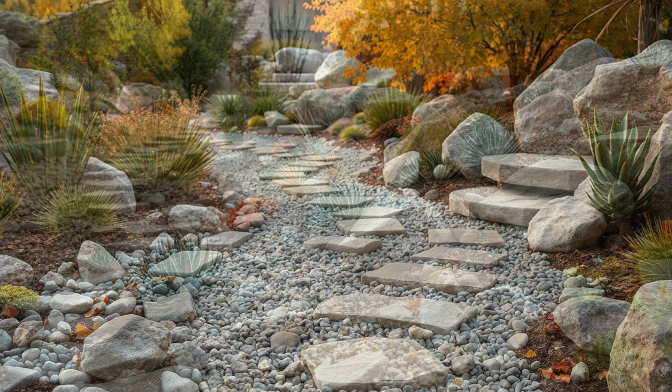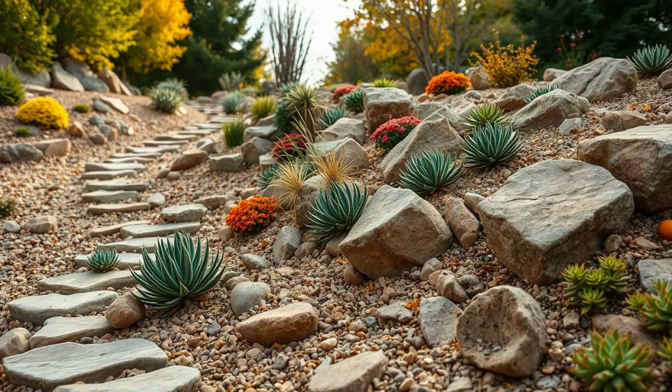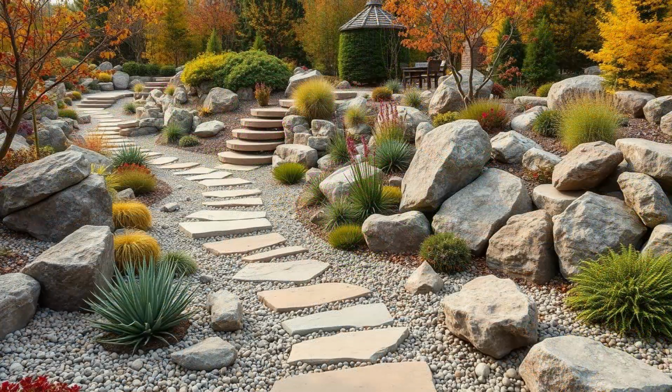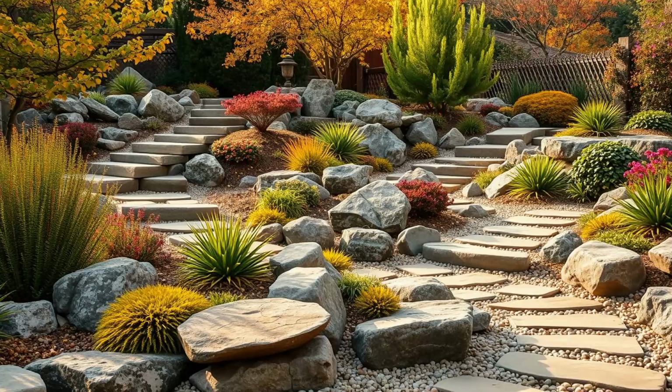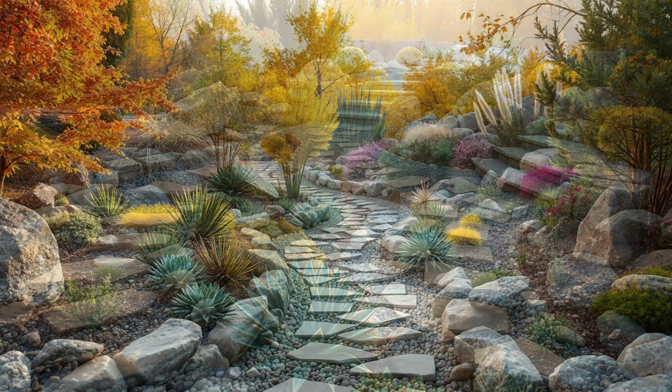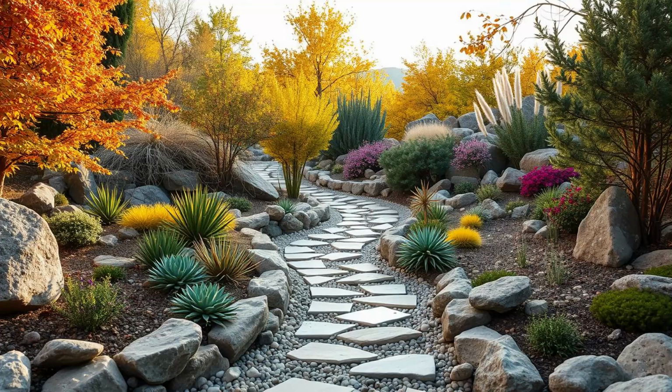Step 4, fill in with smaller rocks. Depending on your design, this might be river rocks, gravel, or crushed stone. Pour them in slowly and spread them out with a rake or your hands. You can also mix sizes and textures to create more visual interest. Don't be afraid to play around a bit until things feel balanced. If you're creating a path, step on the stones or use a tamper to press them down and make sure they're stable. You don't want wobbly stepping stones or loose gravel that shifts underfoot.